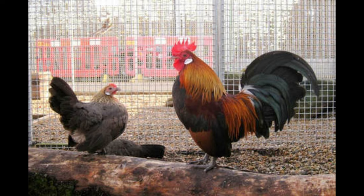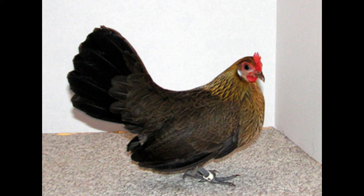Though the Dutch Bantam has become a favorite with poultry fanciers, it is still relatively rare in the backyard chicken coop. This could be due to its relatively small size, which makes it unsuitable for those who are looking for larger birds that lay more eggs. Despite this, the Dutch Bantam is still a popular choice amongst those with more experience in caring for chickens.